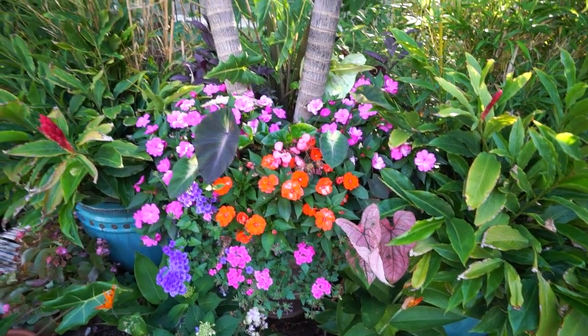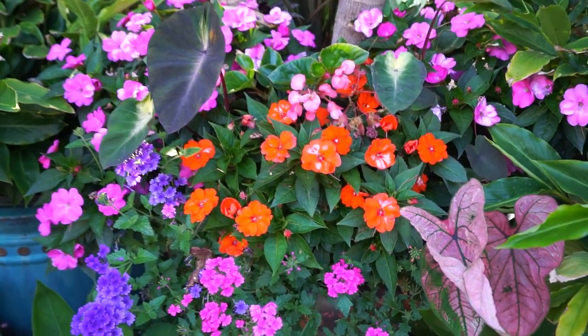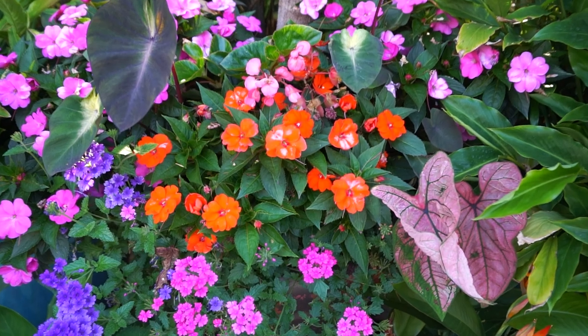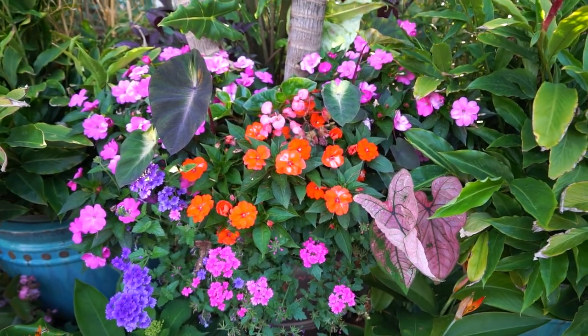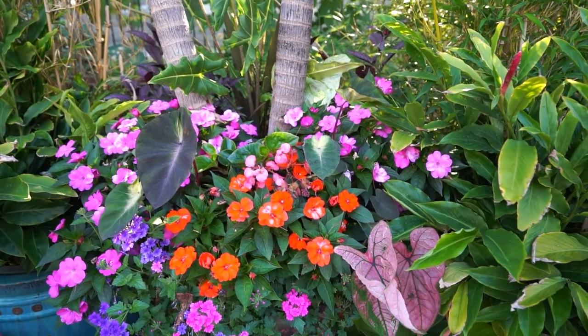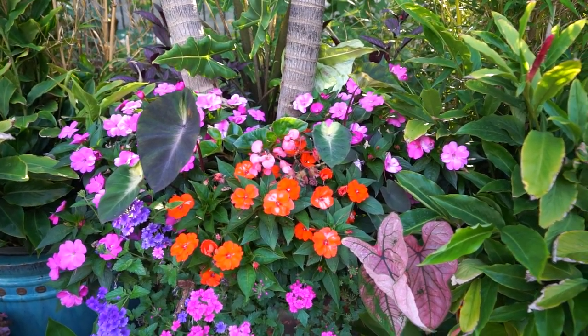This planter, I'm really liking it. I like what's going on, but it is very full. Which is what I was going for. So I suppose that's all right, but there's still several months of growing left to do. So I may end up having to come in and pull some things out, and that's okay.